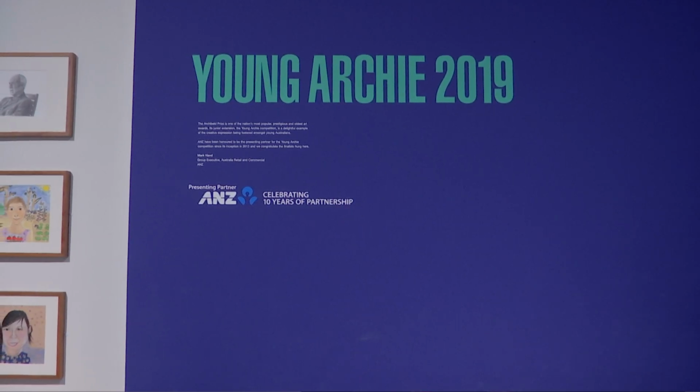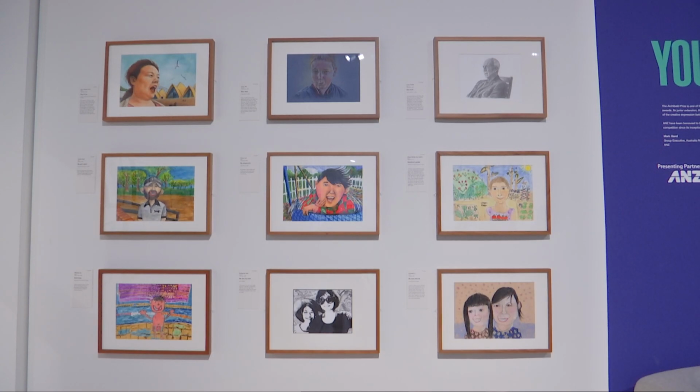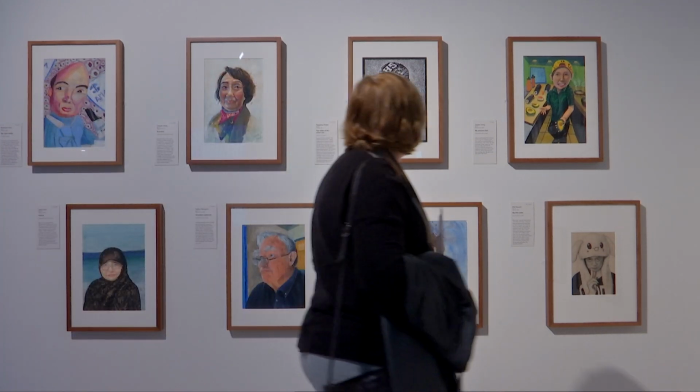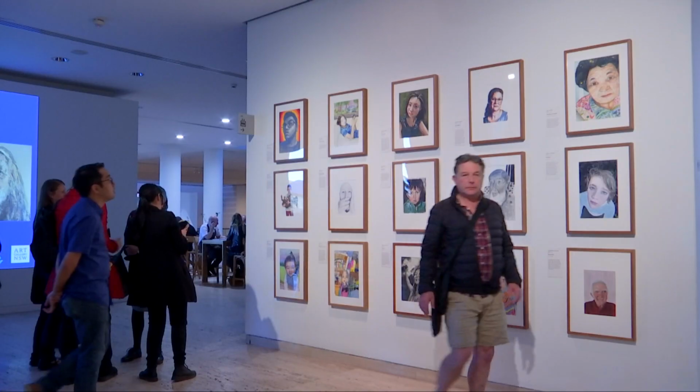As a companion exhibition to the Archibald Prize, we have the Young Archies, which children from all around Australia between the ages of 5 and 18 are encouraged to send in a portrait of someone who is special to them. And this year we got more than 900 more entries than last year, so it's getting bigger and bigger and bigger. And children from all around Australia enter. It's very exciting.